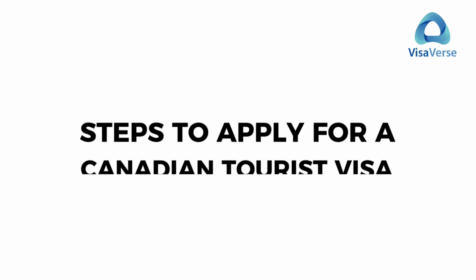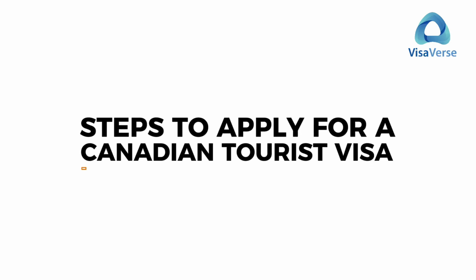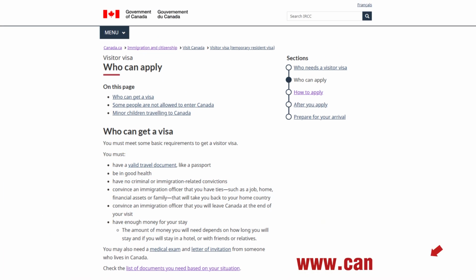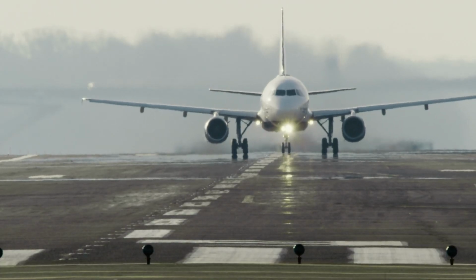Now let's talk about how you can apply for a Canadian tourist visa. It's a straightforward process, but there are a few things you need to know to make sure your application is successful. Check eligibility. Before you apply, make sure you meet the eligibility requirements. You'll need a valid passport, proof of financial support, and a travel plan that shows your intent to return to your home country after your visit. You should also have a clean immigration history, meaning no violations of Canadian law or previous visa issues.